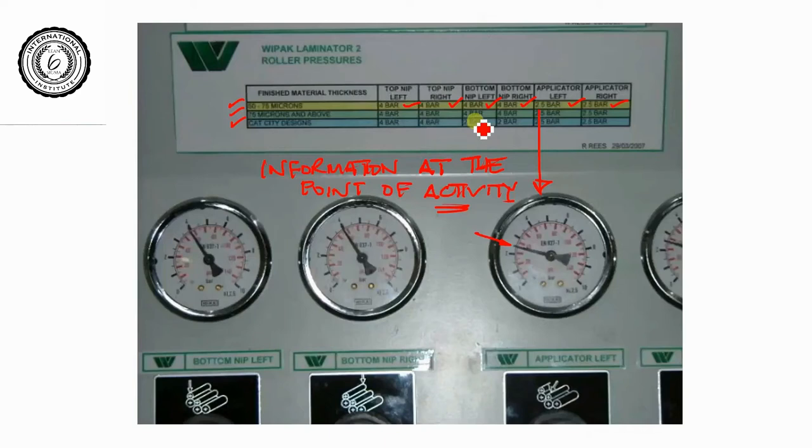The bottom nip left, look, this one, 4 bar. Where are we? 4 bar. Bottom nip right, 4 bar. Where are we? 4 bar. It's easy, isn't it? Do you need to know how to run this machine? Do you know it's set correctly? Yes, you do. How long did it take us? 30 seconds. Did we have to search for paperwork? Did we have to search for anything? No. Information was at the point of activity. That is great visual management.